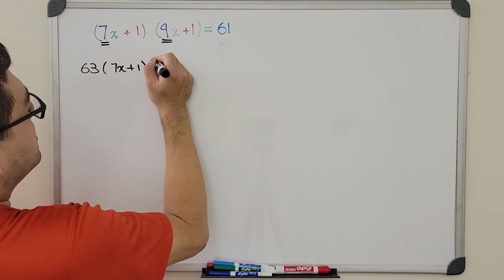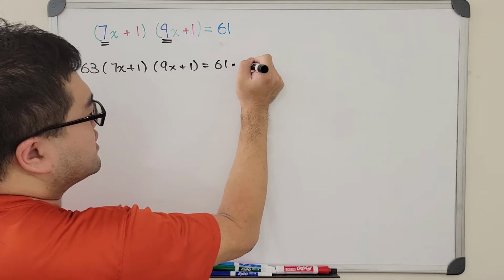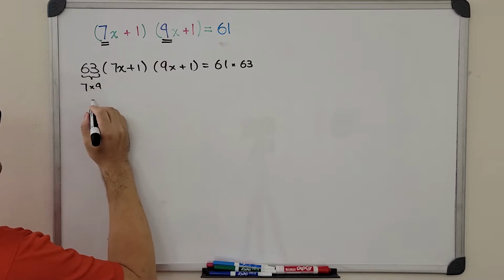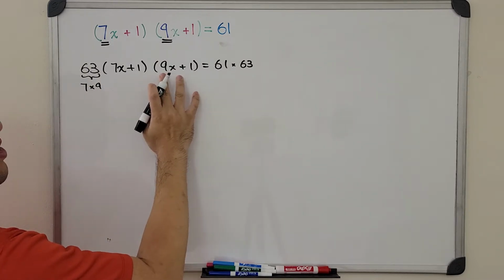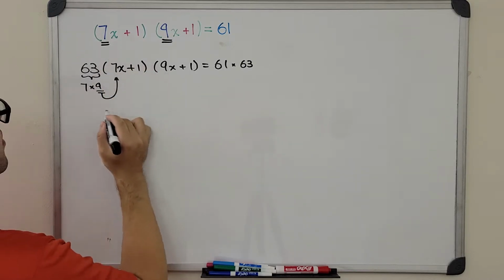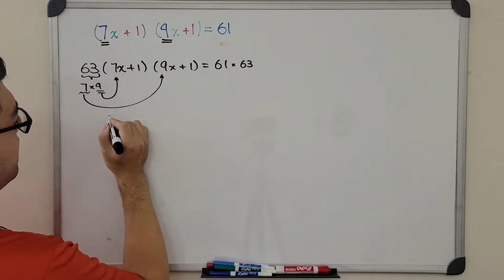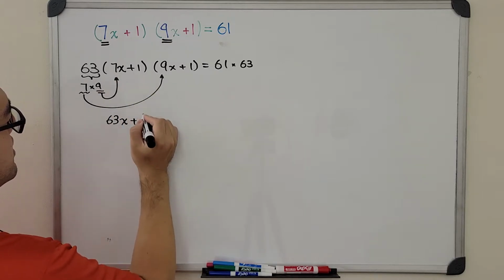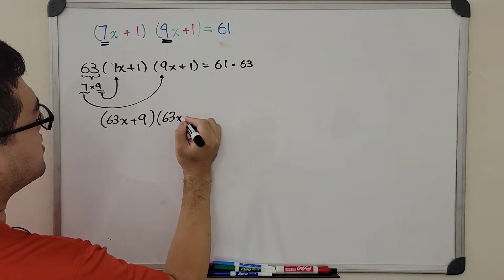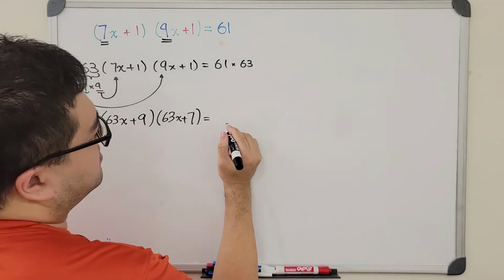Then, in this method, we're going to distribute the 63, which is 7 times 9, into the two factors on the left hand side, where the 9 is going to multiply into the first factor and the 7 is going to multiply into the second factor. That gives us 9 times 7, which is 63x, plus 9 for the first factor, and we get 63x plus 7 for the second factor, where the right hand side is now 61 times 63.